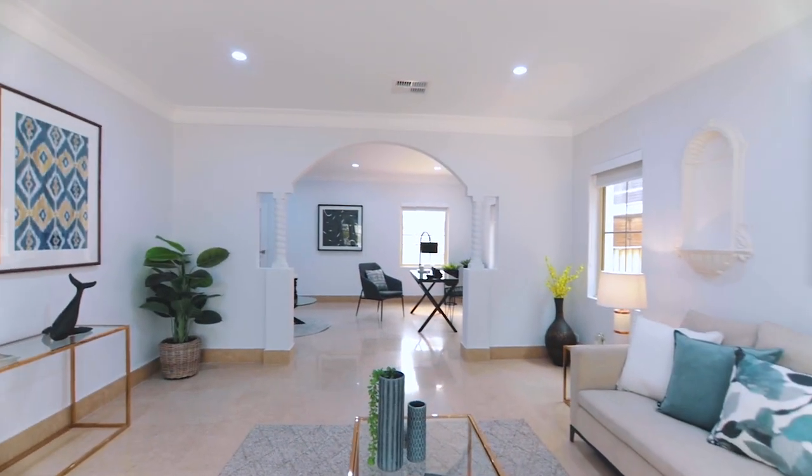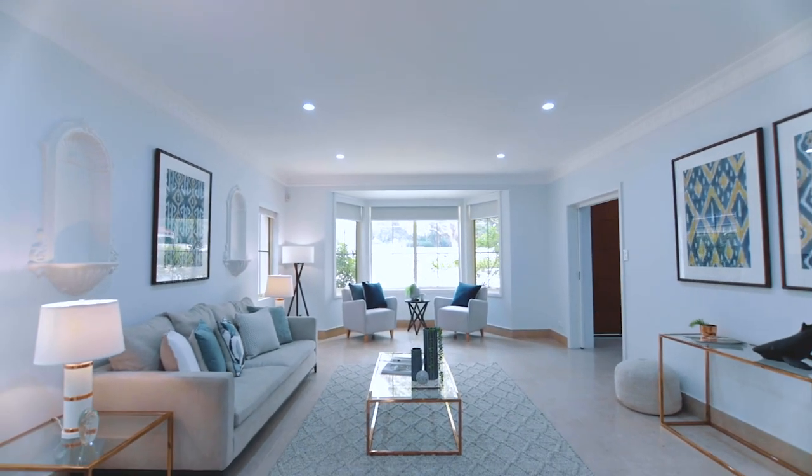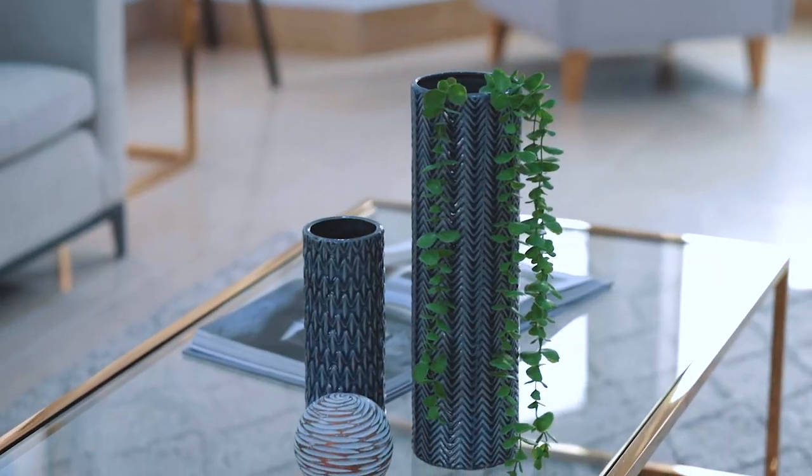This home is perfect for the growing family, the extended family, and the blended family, with multiple living areas, huge entertaining areas, and a sparkling in-ground pool.